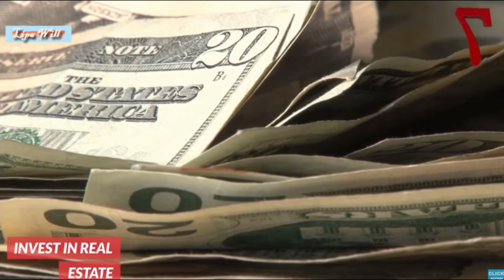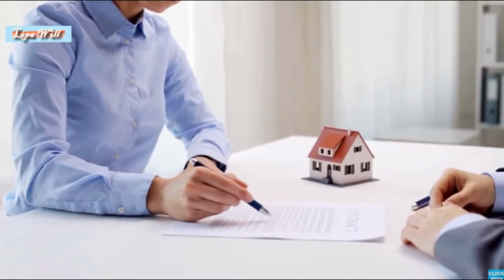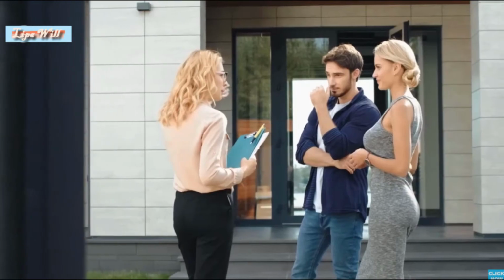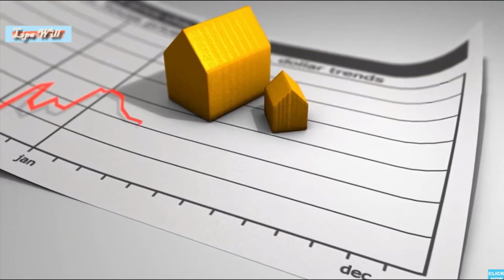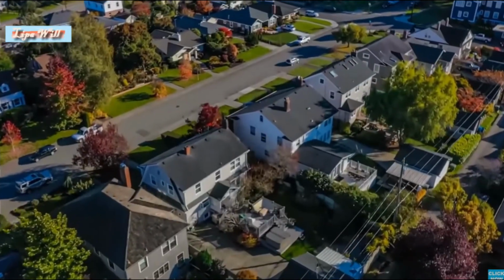7. Invest in real estate. If there's anything that recent history has taught us, it's that housing isn't a guaranteed investment. That being said, if you have the required cost and risk tolerance, investing in residential or commercial real estate might suit you. Investing in real estate is double-edged.